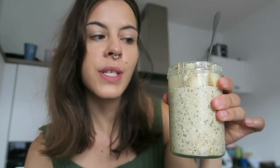The finished breakfast. So just take a glass, but you can also just do this in a bowl. I did it in a bowl for a long time. It just looks really cute in a glass. And if you're short on time and you need something to bring to the office with you, to work with you, this is perfect. Because you can just transport it and you can add those toppings before.